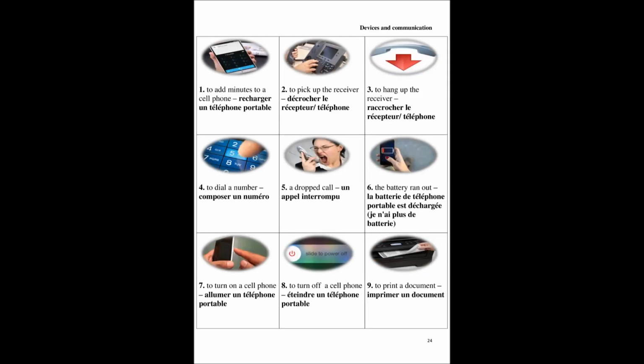The chapter devices and communication. First illustration to add minutes to a cell phone. Recharger un téléphone portable. Second illustration to pick up the receiver. Décrocher le récepteur. Third illustration to hang up the receiver.